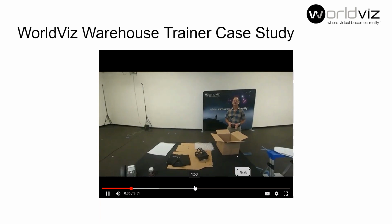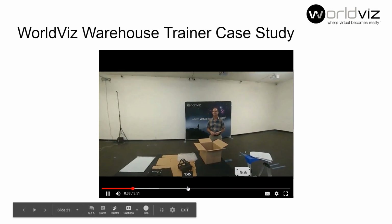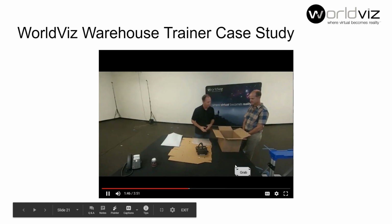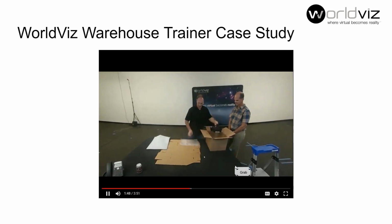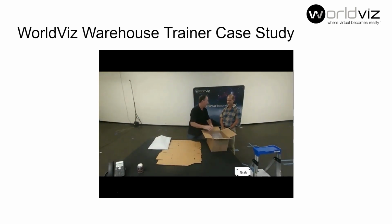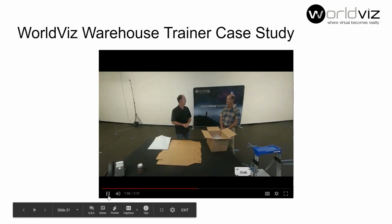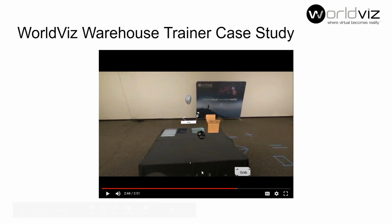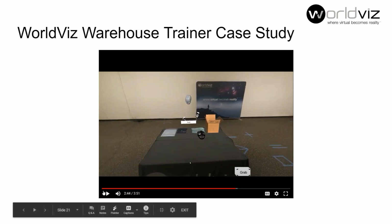So what we do is we actually have Todd come in, and right around here, I'm going to skip ahead here. Todd is demonstrating in real life the actual process. So a person's getting this idea of what the fine detail is for how to properly pack that box. So once we've actually demonstrated that part, we can then switch back to the 3D experience where there's full interactivity.